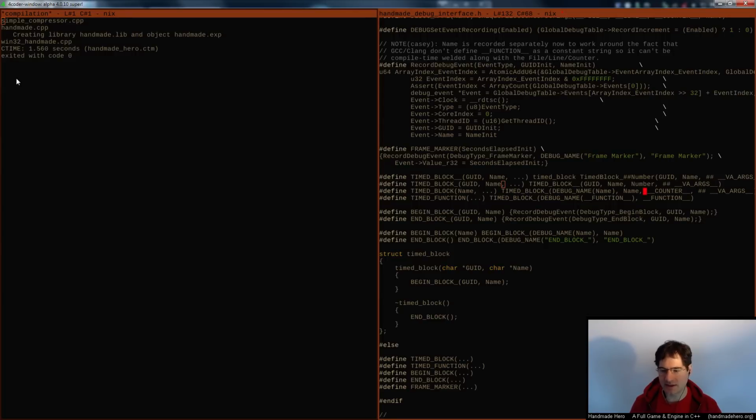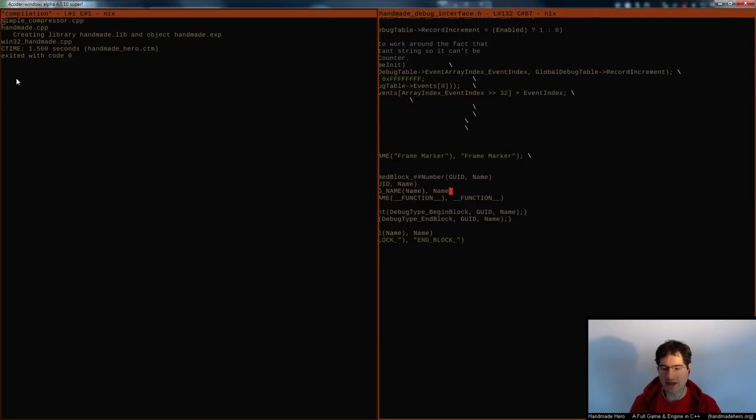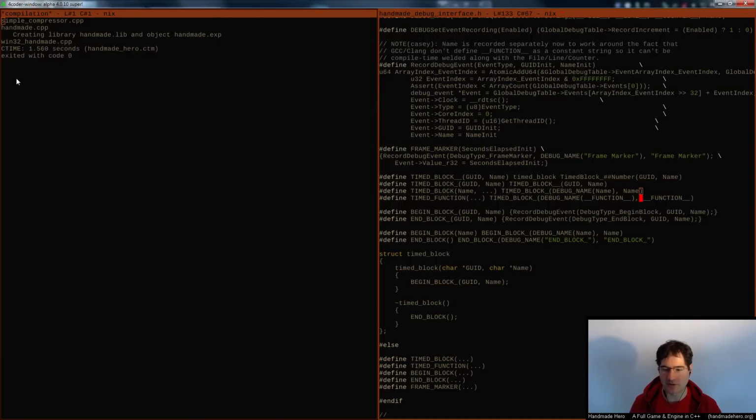The counter is not necessary at all. Neither are the variable arguments, because all they're going to do is end up getting passed to the timed block, which we already know we don't need, right? So if you take a look at what's going on here, we could just say, OK, if we want to leave this as simple as possible, which we might as well do at the moment, we can always make it more complicated later, right? No programmer ever was like, oh, I can't make that more complicated for you.